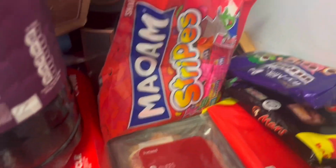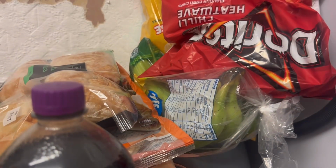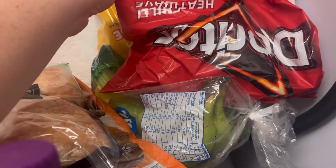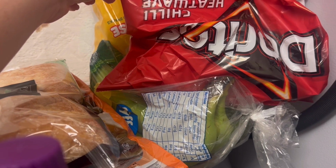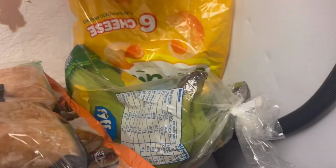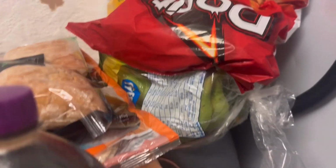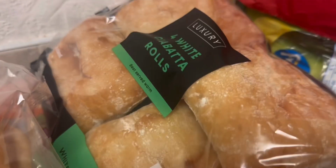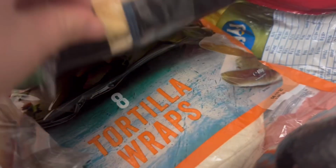And let's see. Doritos, excuse the wall, I need to decorate, we'll get to that at some point. Doritos, Quavers, bananas. I need to get more fruit, so I'll do that when I'm picking up yogurts. These look really nice. Ciabatta rolls, wraps. Kids really like wraps with some dinners.